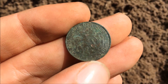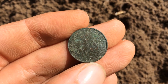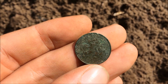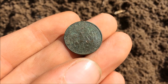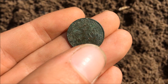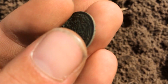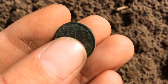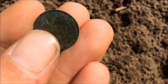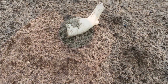Next coin is a 1 cent piece from 1990. Got a lion over there, and it says Kingdom of the Netherlands. Very good condition. And on the other side you have 1 cent. Yeah, nice coin. On to the next one.